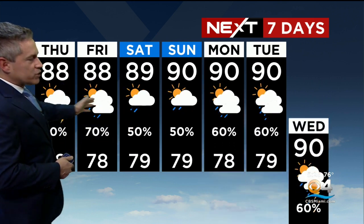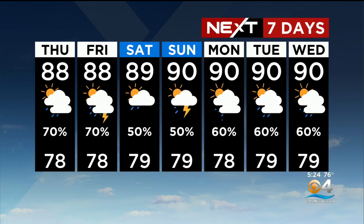70% coverage of rain for tomorrow. Showers and storms will continue in that range for Friday, and it'll be a bit down from that, 50% coverage for Saturday and Sunday.